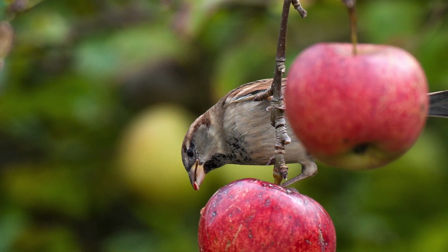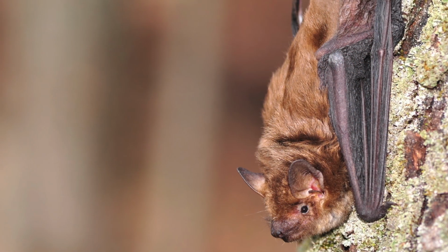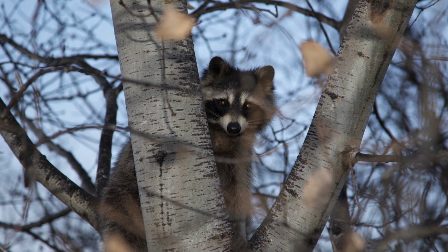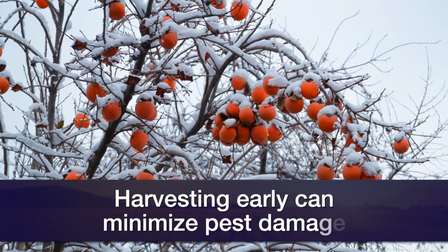We have to deal with birds, especially for grapes, but also with our fruit trees. Some other things that like fruits would be bats, possums, raccoons, anything. It seems like everything likes them. Squirrels are a big issue with fruits as well. Having some type of scare tactic out there, something flashy, may scare away some pests. But sometimes we may have to harvest a few days earlier than we want to, because those animals know when that fruit's ripe, and they'll start harvesting before you get it.